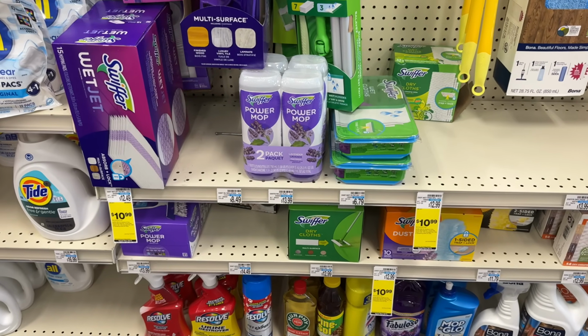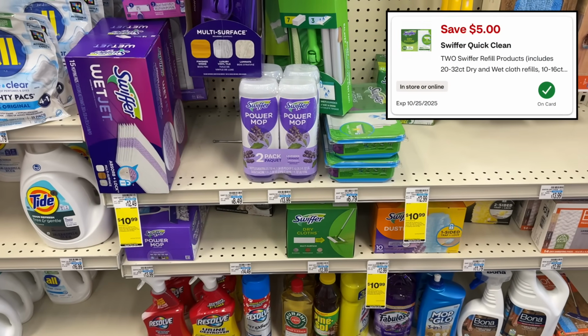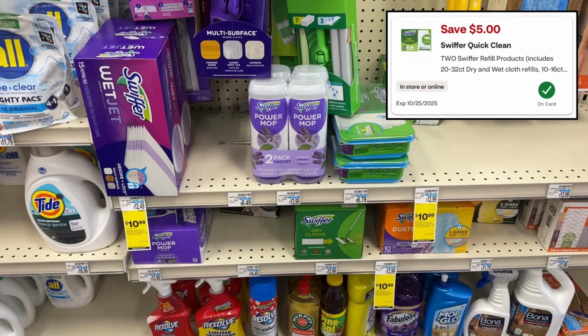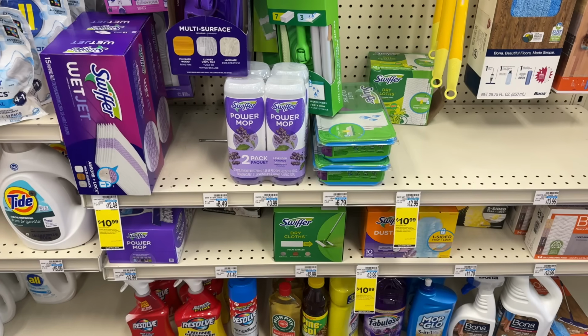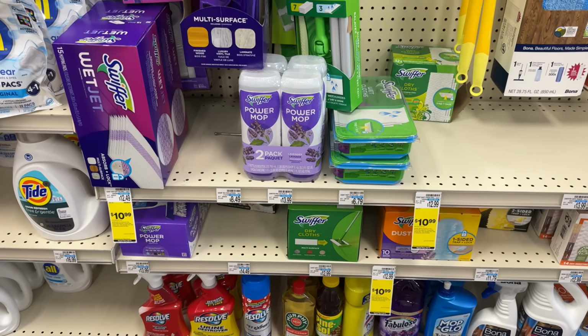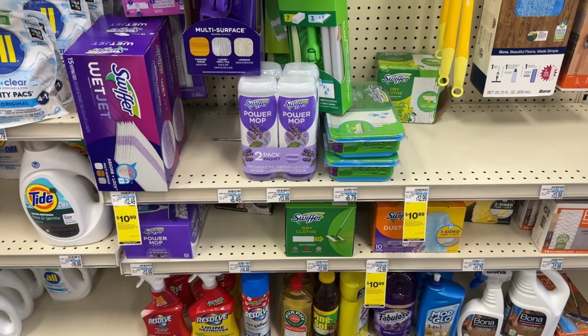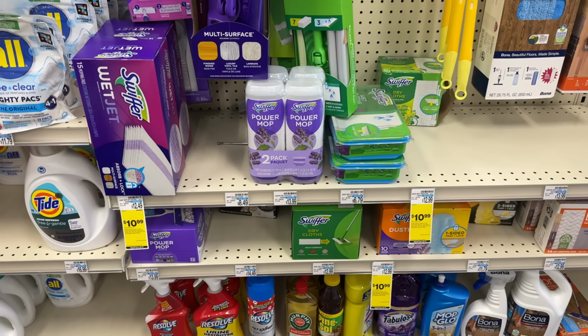Select of the Swiffer refills are on sale for $10.99 each this week, and in the ad we were supposed to get a $10 off 2 digital, but we did not get that. Instead, we got a $5 off 2 digital. So you could grab two totaling $21.98, use that $5 off 2 digital, and you'd be left to pay $16.98 for two or just $8.49 each. Hopefully we do get that $10 off 2 digital either later this week or next Sunday so we can get the even better deal with the $10 off 2.